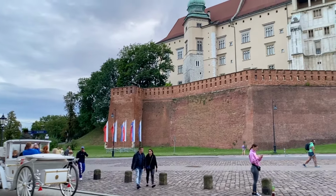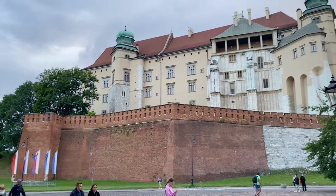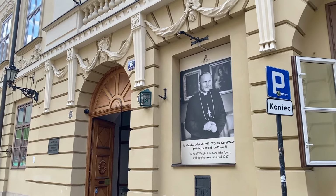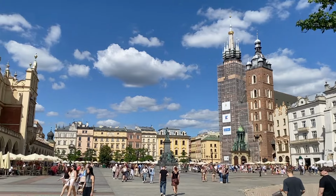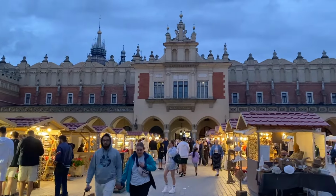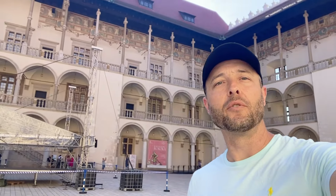How many cities can say they have an epic castle, a Da Vinci on display, a former Pope's residence, an enormous town square, bustling night markets, and is also cheap to visit? Well, Krakow ticks all of these boxes, and we're still just getting started.